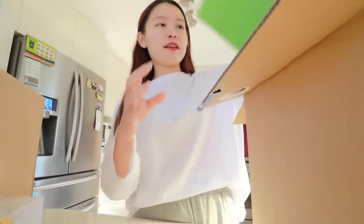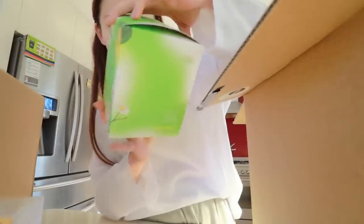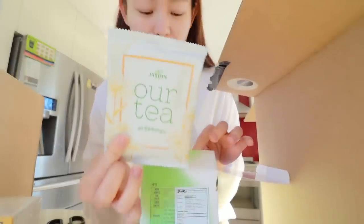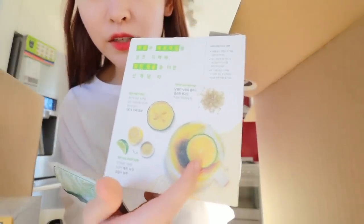I also ordered another tea. This is green tangerine chamomile tea. I don't know if I'm gonna make it now, but this is how big each packet is, right? Inside, there's a tea bag as well as a whole slice of green tangerine.